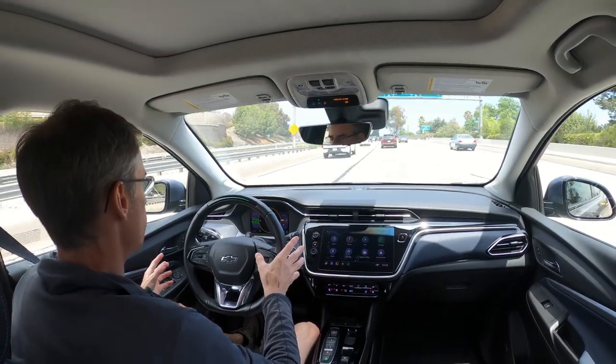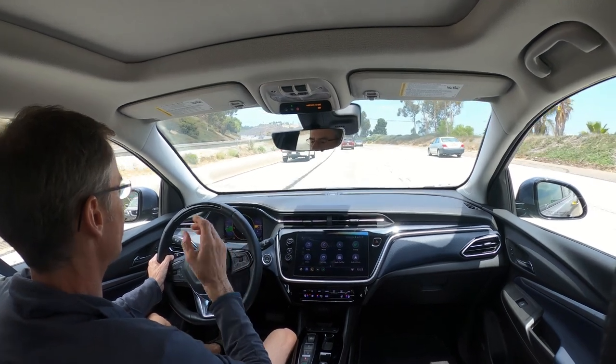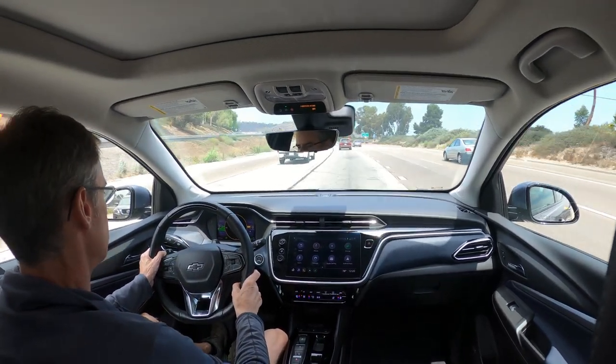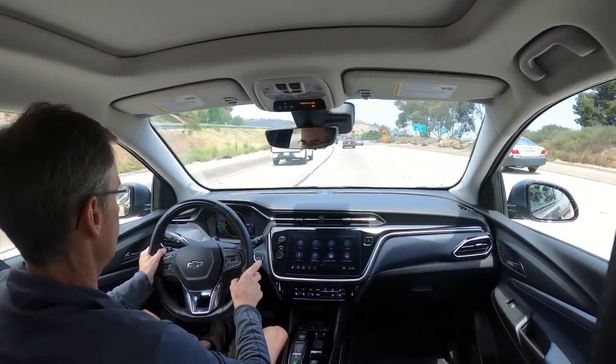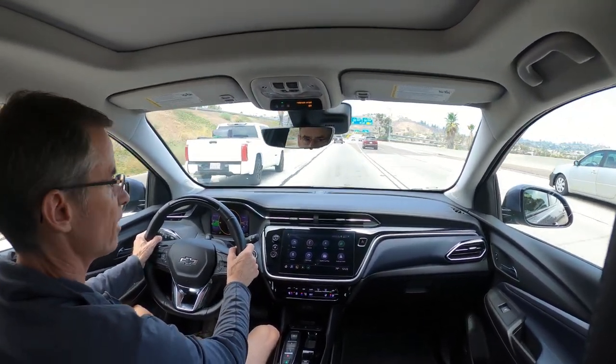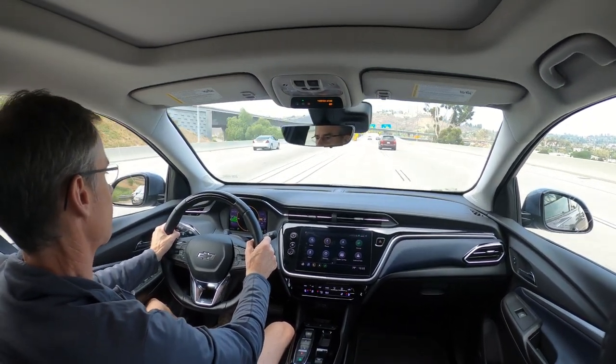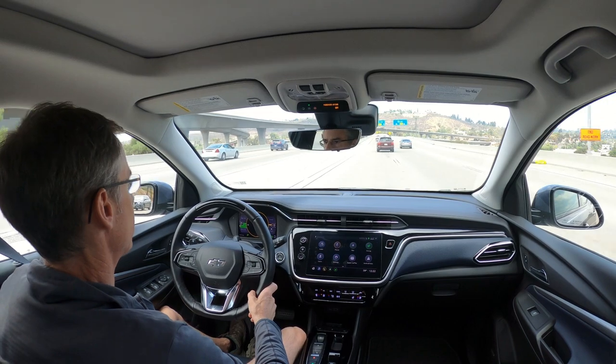There's a few bumps here as well, but you can see that it doesn't like them. You know, the system's not perfect. It feels like it gets confused and it thinks it's going to get taken out of the lane, and then you've got two different freeways here. So hopefully we can get it back on again.